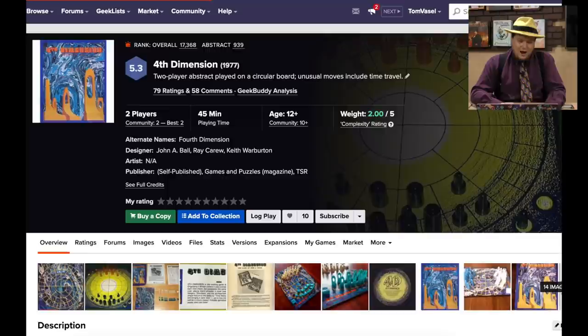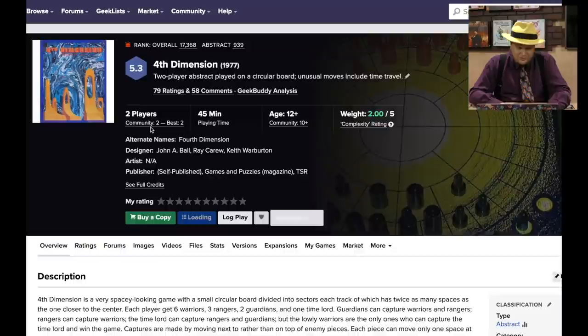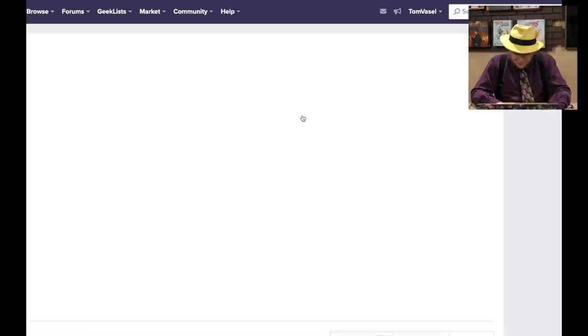Fourth Dimension. Ooh, that's kind of a freaky looking box cover, huh? Let's see. Very much an abstract strategy game. When did this game come out here? 1977. You get 6 warriors, 3 rangers, 2 guardians, and a Time Lord. Guardians can only capture that, blah, blah, blah. But only the lowly warriors can capture the Time Lord and win the game. I love this. It says the game has an inconveniently small game board and plastic pieces. So it first came out in a magazine and then got bigger. Well, this looks like a nicer version. You're right, they do look like chairs.